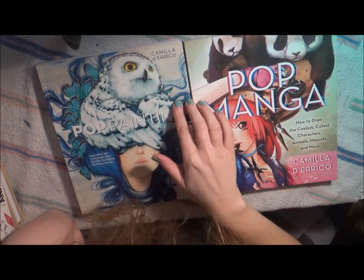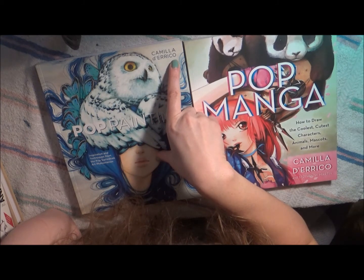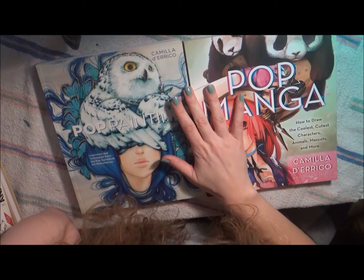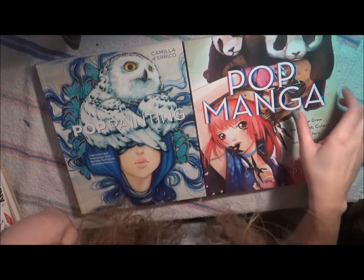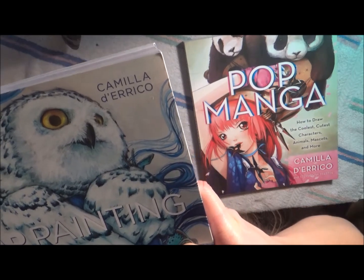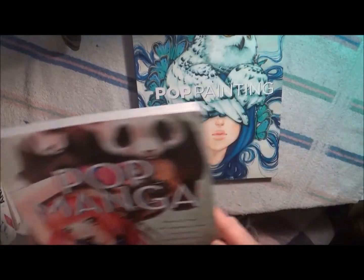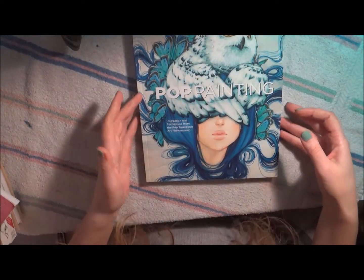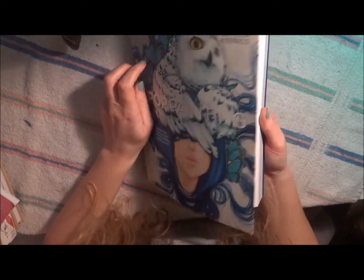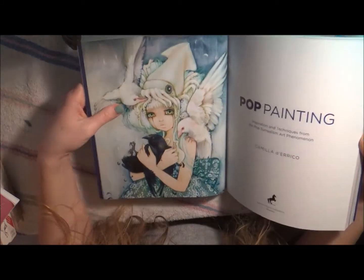I have two books by Camellia De Korea. I cannot say her name, but if you guys really want to know how to say the name, I will just show you. Yep, that is her. I have two of her books. I really love her style. I think it's so pretty and feminine, and obviously it's got a lot of animals in it, so I'm kind of a sucker for that. And women.